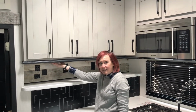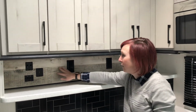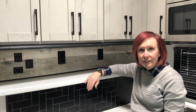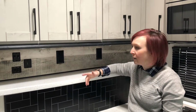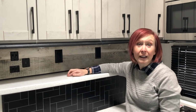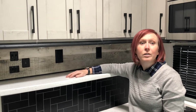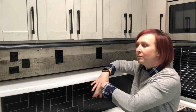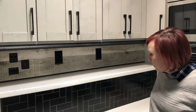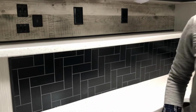I'm seeing lights that are touch lights, a lot of electrical aspects right here, charging stations, appliances, whatever add-ons you need in here. This shelf alone is something I've not seen before in units. So it's kind of nice. If you're stationary, you need to just set some things out, coffee station, whatever it may be, you have this out of the way. And then you also still have your lower counter space here as well.